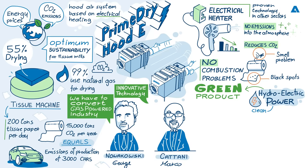We can say that from an energy saving point of view, the electric heater is much better than combustion, because you don't have the combustion air that you need to heat up in the process. So in terms of saving, we can say that 3-4% energy saving is always achievable with an electrical heater.